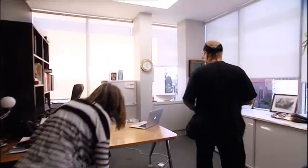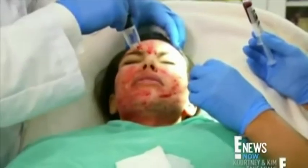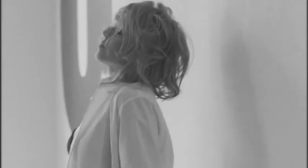And what brings you to see me? I'd heard about this facial treatment where they take your own blood and put it back into your face. Ah, the vampire facelift. It was Kim Kardashian who shocked with pictures of a similar procedure. Kimmy gets a vampire facial. Reportedly, Angelina and Kylie Minogue have the blood treatments too. Officially, it's called platelet-rich plasma therapy.